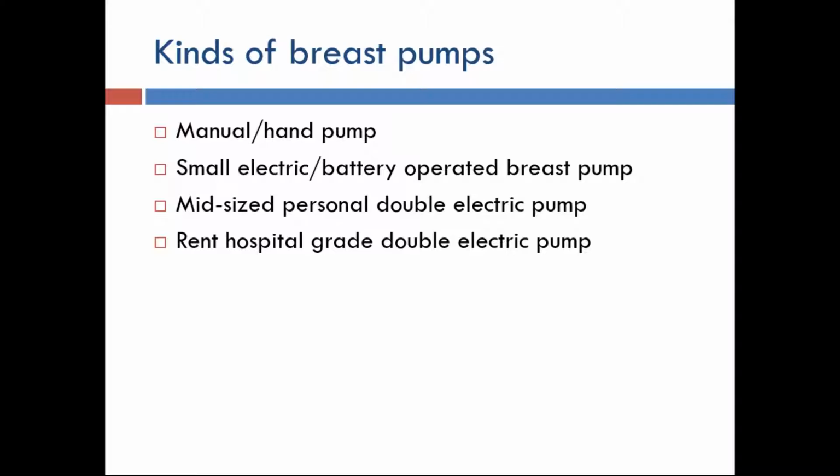These pumps are excellent for maintaining a milk supply, but for pumping 24/7, because the baby's in an intensive care nursery, it may not be the best pump to bring in the best milk supply. So I recommend renting a hospital grade double electric pump if she's struggling with milk supply or having trouble really stimulating a lot of milk.